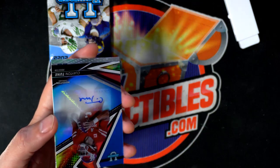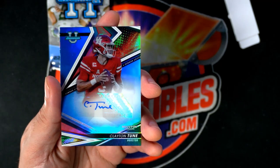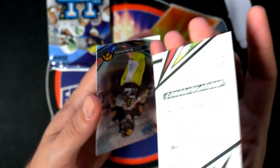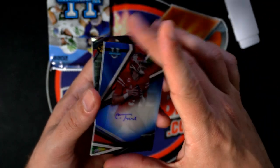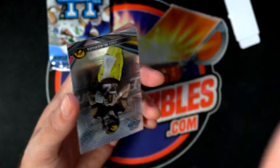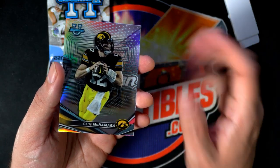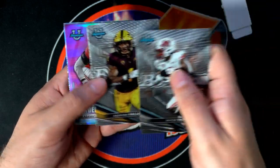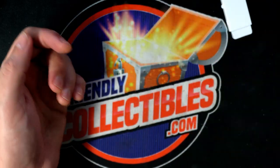Oh, look at this. It's another parallel autograph. This time it's a quarterback, Clayton Tune. 149 of 150, Clayton Tune. So, interesting. You got a Dell and a Tune. Nice neophytes, neon neophytes. There's a Jack Harrison refractor.